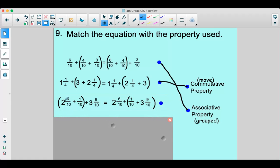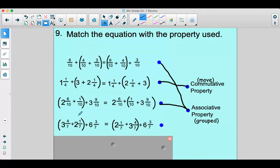All right, here's the next one. I'm already seeing the grouping symbols. So 2 and 6/10, 2 and 6/10. Now I can see that they're grouped differently. Now the 2 and 6/10 is grouped with the 1/10 over here. So that means this one's the associative property. All right, and already I can see there's an order swap here. So 3 and 4/7 and 2 and 1/7 are grouped together. And they're also grouped together over here. So the grouping is the same, but they swapped the order of the 2 and 1/7 and the 3 and 4/7. So boom, commutative property.